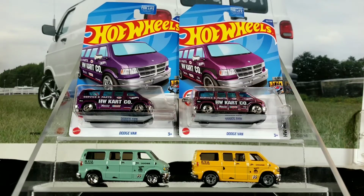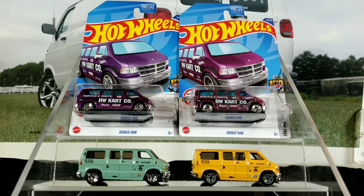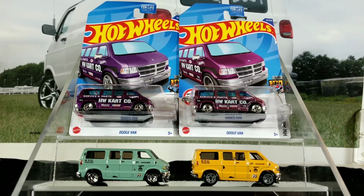Today we're going to be checking out the newest Dodge van release, the regular dollar car and the Super Treasure Hunt, and we're going to be opening both. I believe this is all of the different releases so far as of June 2022.